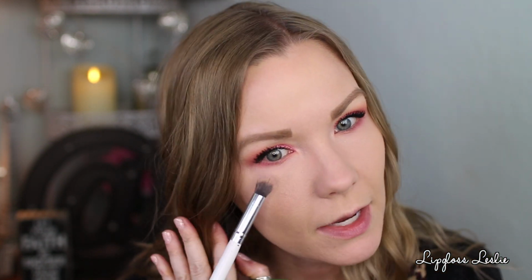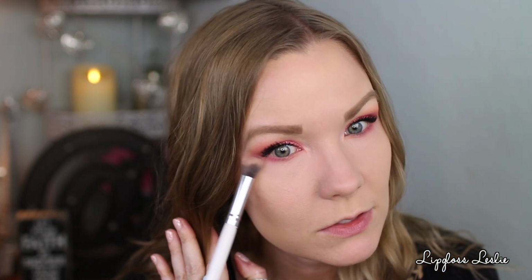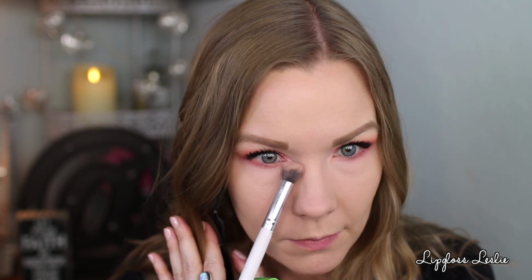If you ever feel like your shadows get a little bit too low, like you don't want them quite so low, just take your concealer brush, and I'm just lightly buffing along kind of the bottom side of it. It softens those lines and blends everything. Little tip. Now I'm just gonna apply some CoverGirl Clump Crusher to my lower lashes.